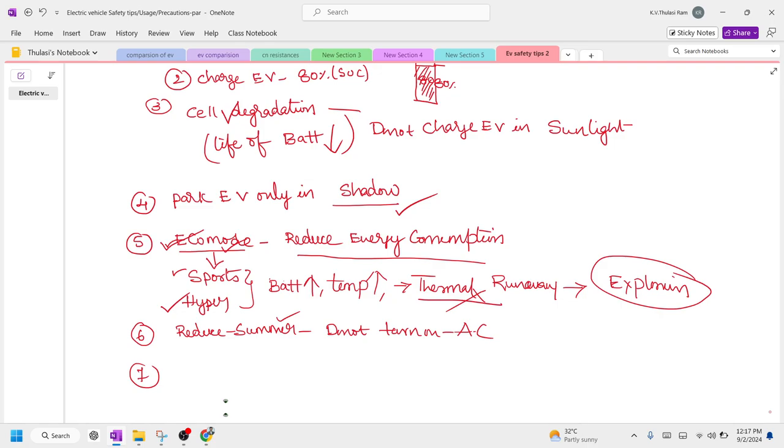Okay, next one. I don't recommend it in summer. Why? Because in summer is when we require AC. So try to reduce the usage of AC and operate it at a temperature of 27 degrees, where the problem doesn't come. It's just like the usage of an air conditioner.